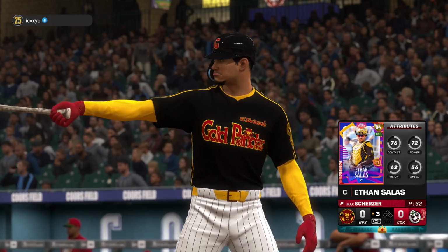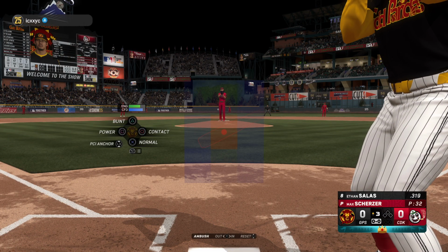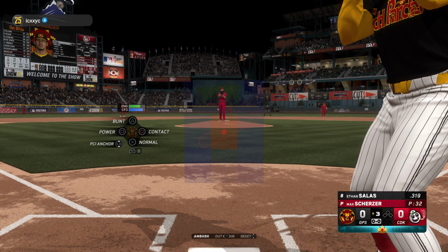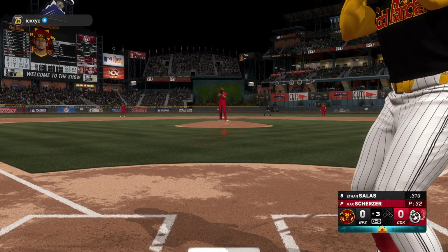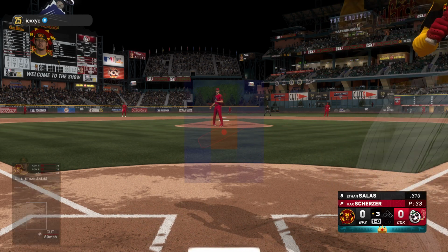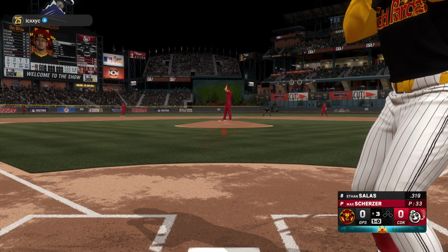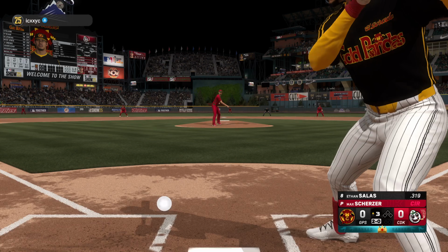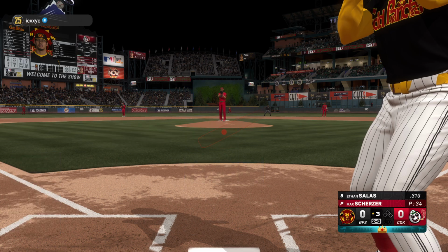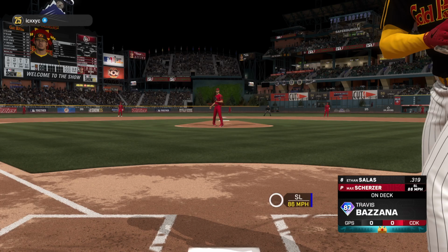On to the 3rd inning, and here is Ethan Salas. His home run numbers stand out, Chris. Nobody has hit more on his team. Max Scherzer back to work. Off the mark there. 1-0. And another ball. That's down and in. A slider missed.